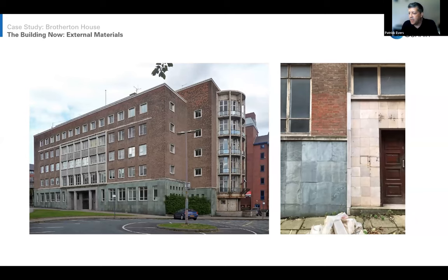So the building today is in a relatively sorry state with graffiti and netting adorning it, but it's actually constructed from very high quality materials and is in a robust condition. We've got red multi-brick forming the majority of the building in a Flemish bond. We also have a green Westmoreland slate and limestone tiles. We have Italian quartzite surrounds to the windows and white painted metal window frames.